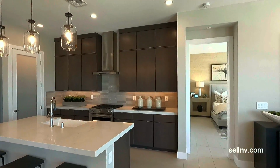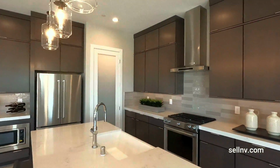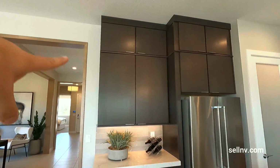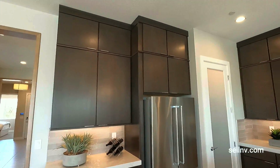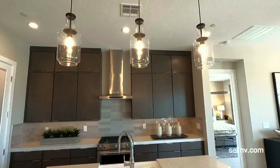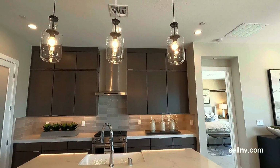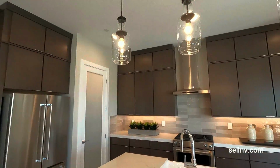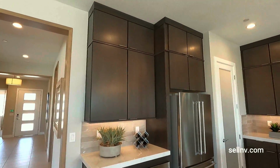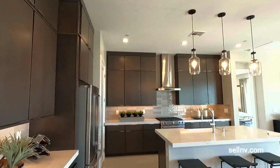We have double stack cabinets. If you do not get the double stack upgraded cabinets, just know that the top cabinet's not gonna be there. That'll be empty. Imagine empty with dust and dead plants, or the green plants that people buy and put up there. That will be your option number two. This option is about $7,000 to $10,000 more. So if you're getting your kitchen built, this is the way to go.